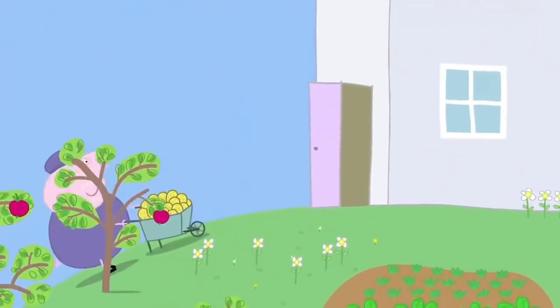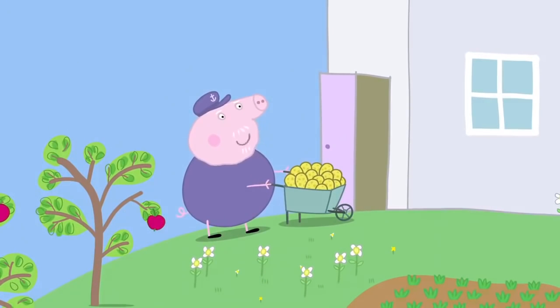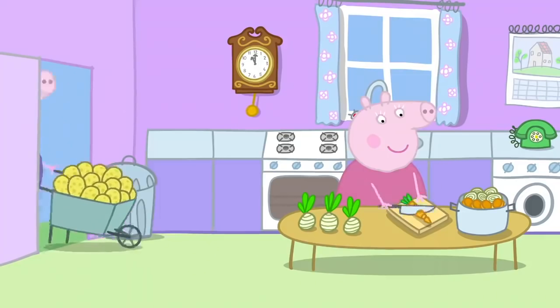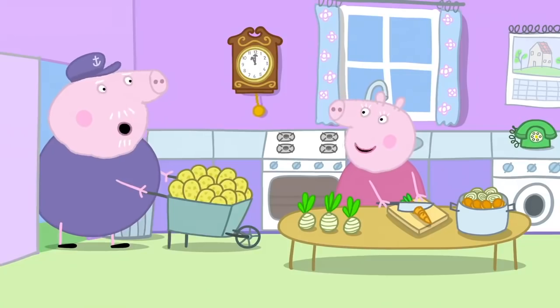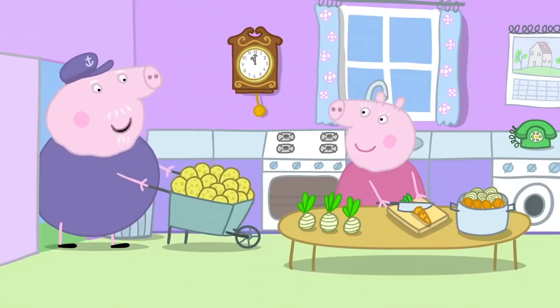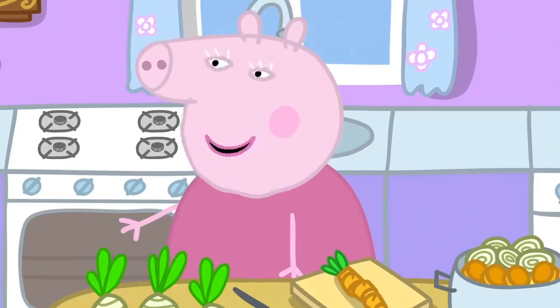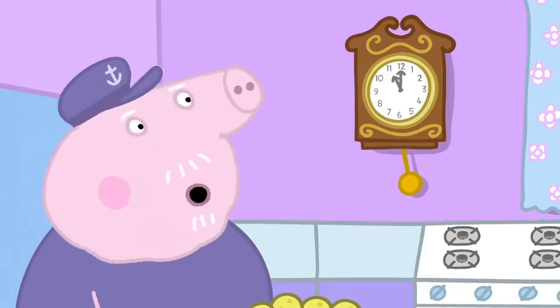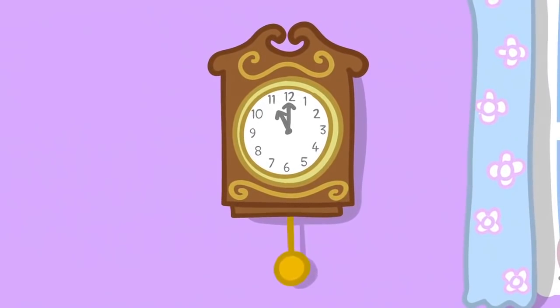Granny Pig and Grandpa Pig are making lunch for Peppa and her family. I've dug up some more potatoes. Oh, Grandpa, we've already got plenty of potatoes. You can never have too many potatoes. OK, but get the potatoes in the oven. The others will be here soon. Oh, we've plenty of time. It's only 11 o'clock.